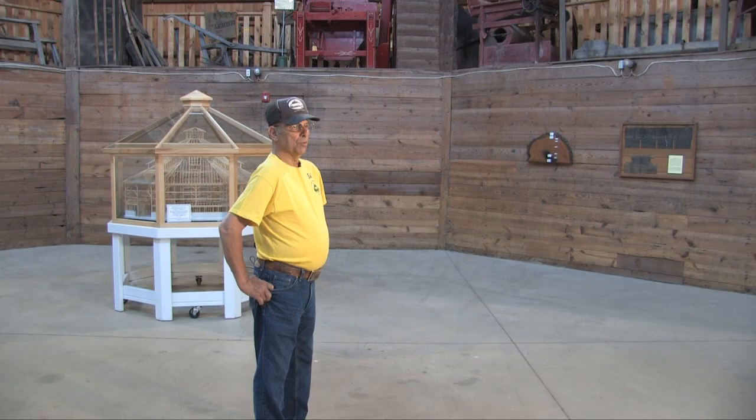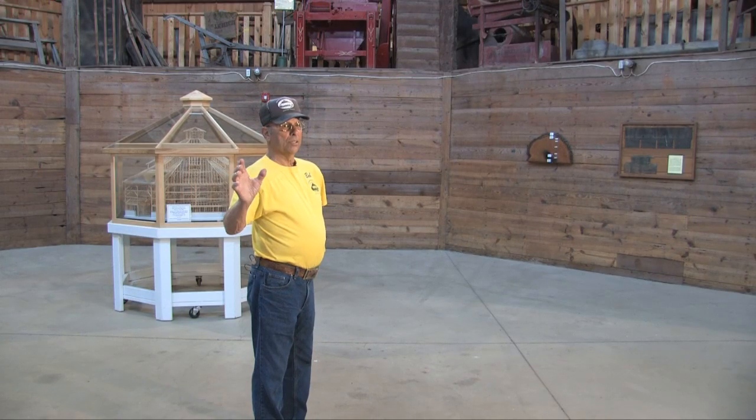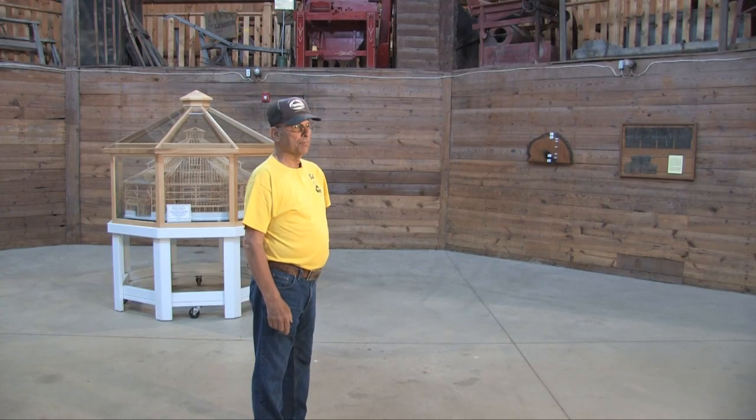Well, this ground floor is a little different than it was originally. When we first came here, this arena was a dirt floor, and there was a concrete foundation over here for a wood stave silo that used to be there, which was used to feed grain to the animals that were housed on the perimeter of the barn. When we got here, the silo itself was gone. The cement foundation was still there.